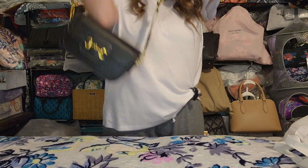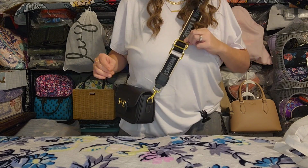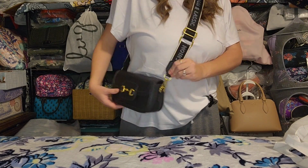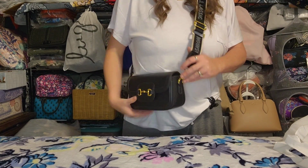And I don't think this is really going to go crossbody on me. So that is fully extended. It is a slide adjustment. I could make this work crossbody if I absolutely had to, but it is way shorter than my preference.